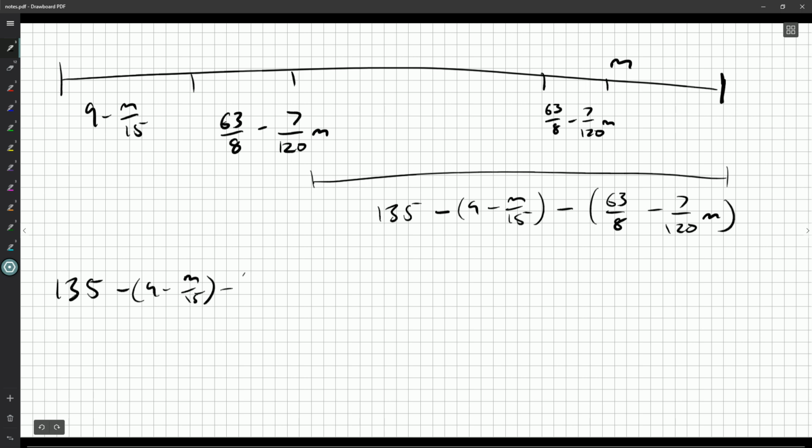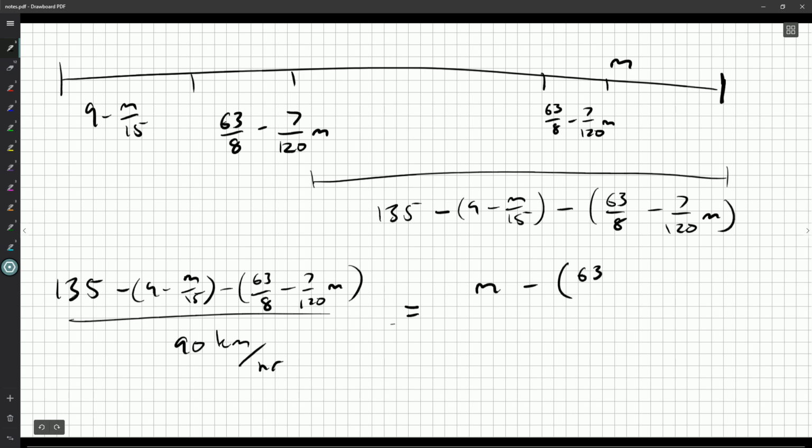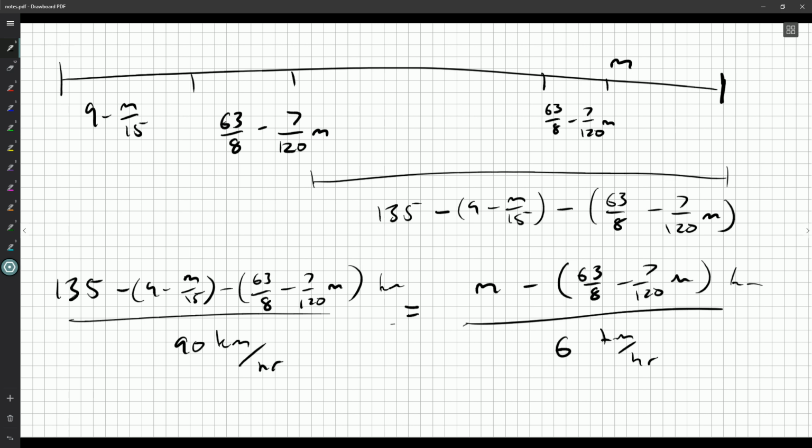So the girls on the motorcycle cover this distance at 90 kilometers per hour. Takes them some amount of time. And I want that to be the same amount of time as Molly covers this distance at her 6 kilometers per hour. Okay, so that shouldn't be so bad. Multiply both sides by 90 and we can get a 15. 135, I'm going to do minus 9 and then plus m over 15.